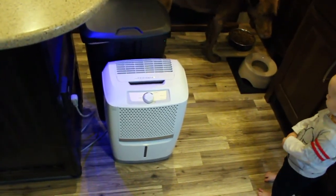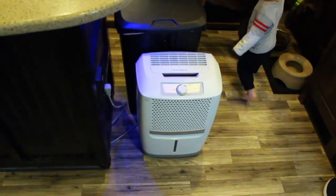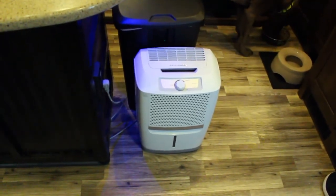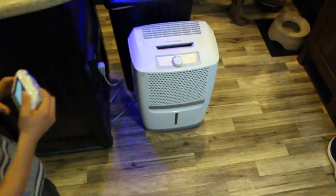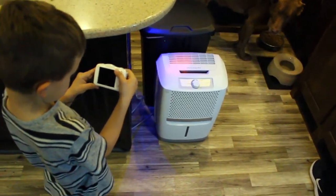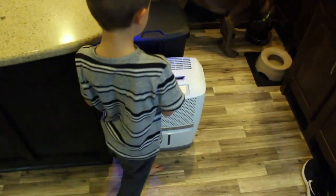We do have one complaint though. It is a little noisy. We primarily just run it at night when we're sleeping. Run it a little bit in the mornings, a little bit in the evenings, but primarily we just run it at night. I'll go ahead and turn it on here and you can kind of see how loud it is. So I don't know if you can hear that. I'm sure you can, but yeah, it is a little noisy. So if you're trying to watch TV or something, it's quite annoying.